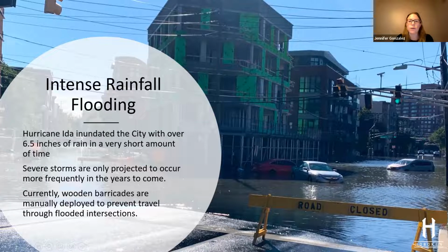That is really what we consider an intense rainfall. And those intense rainfall events are only likely to get more frequent and more severe with the projections for climate change moving into the future. Currently, we use wooden barricades like shown in this photo here. They're manually deployed by our Office of Emergency Management, led by Sergeant Montanez here. And those wooden barricades can be moved during storm events. So what we're looking to do with this flood warning system is provide a more permanent system of barricades that are automatically controlled for rainfall flooding.